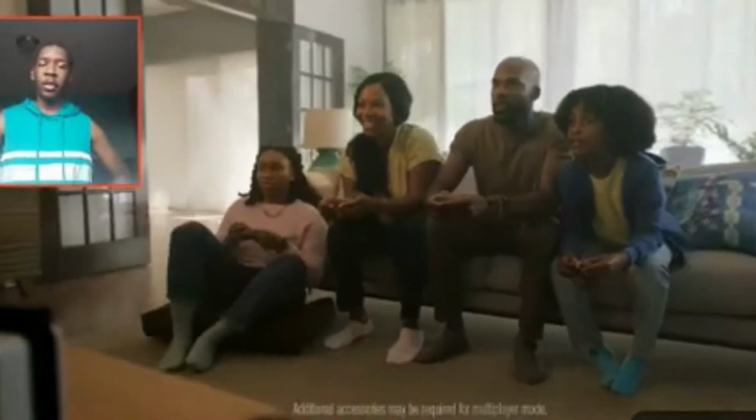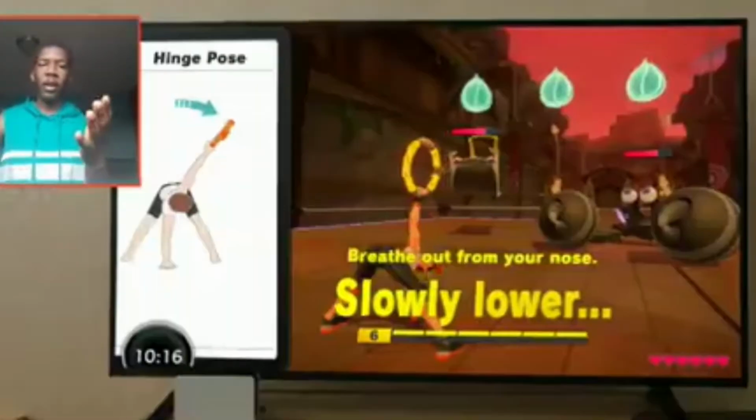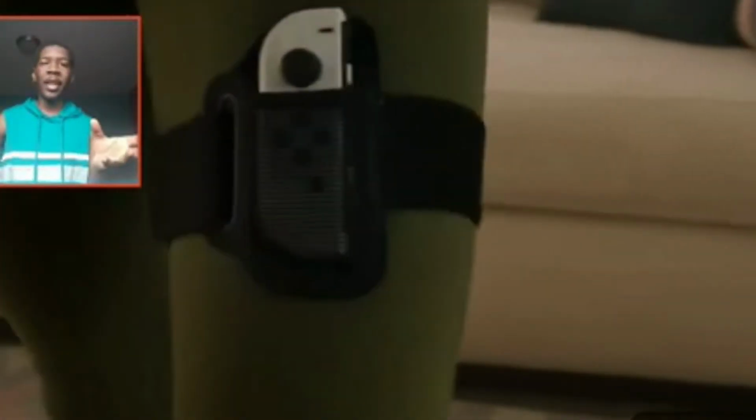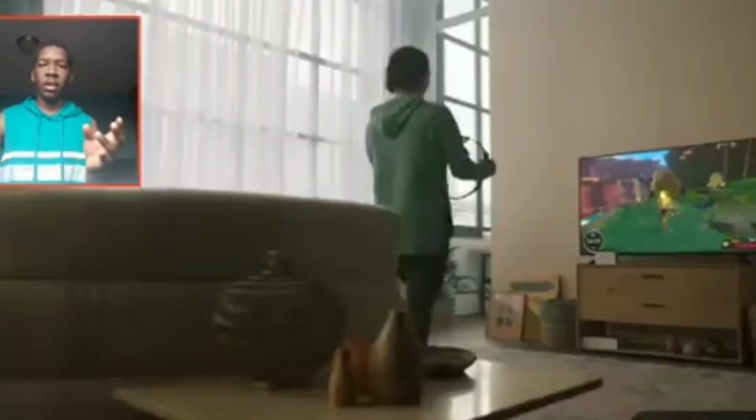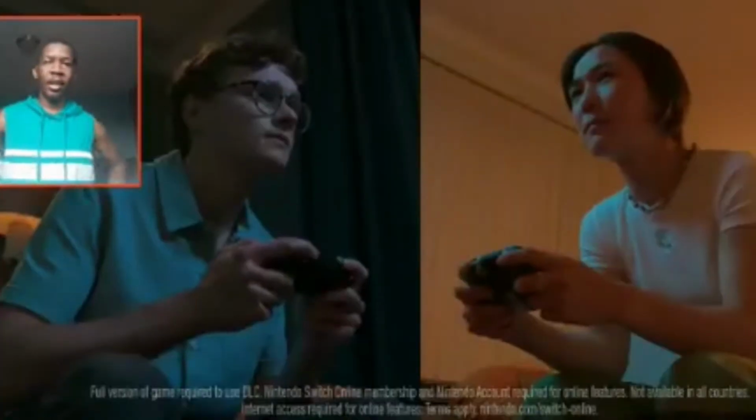What do you guys think about the OLED display? Yeah, most of the people that are playing it on the TV, they're not really playing it on the phone.